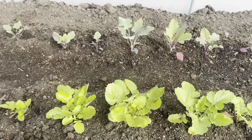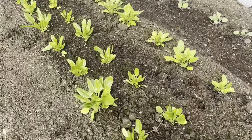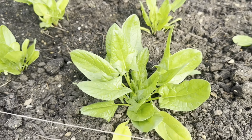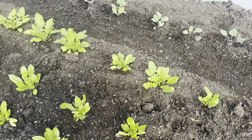And then we've got these two rows of spinach, which again is ready to harvest. I think we'll only get maybe one or two harvests off this before it bolts, because it's very, very warm in here.